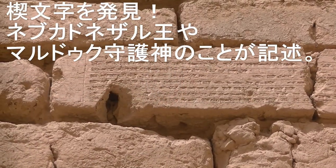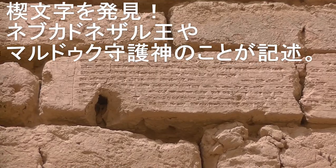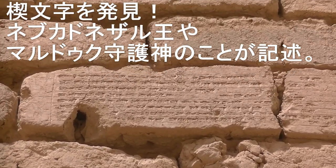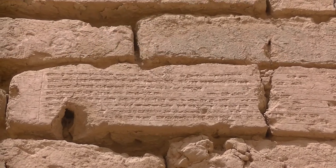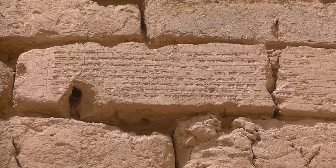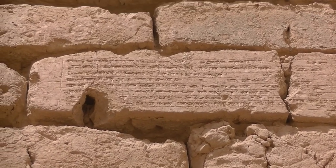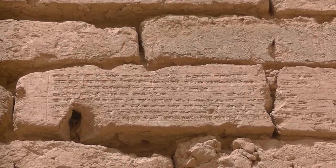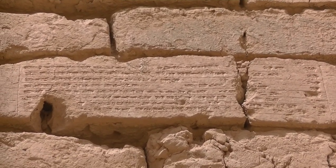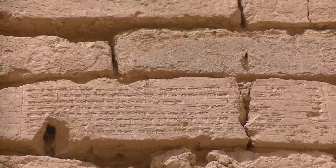Archaeologists call it cuneiform inscription. What is written there? The king of Babylon put his name here, with Nebuchadnezzar king, with the name of Nabopolassar king, father of Nebuchadnezzar, with the name of this site, South Palace, with the name of Babylonian religious symbols, Marduk and Adad.